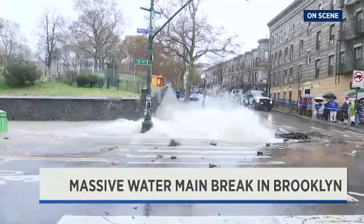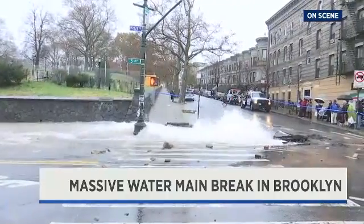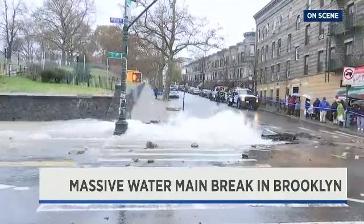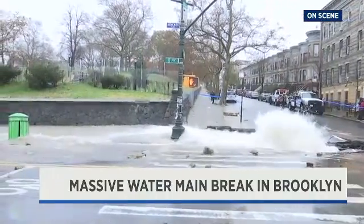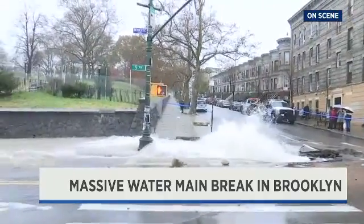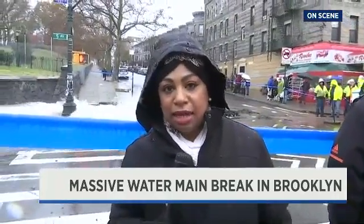Back here, what you're seeing is not a water fountain. This is the aftermath of a water main break on 5th Avenue and 44th Street here in Brooklyn. The Sunset Park neighborhood brought essentially to a standstill because the water continues to gush out of the ground, gallons and gallons of it. Some of the sidewalk has also caved in as emergency crews first tried to stop the situation and then figure out what caused it. That is the very latest from here in Brooklyn. Amy Yensi, sending it back to you.